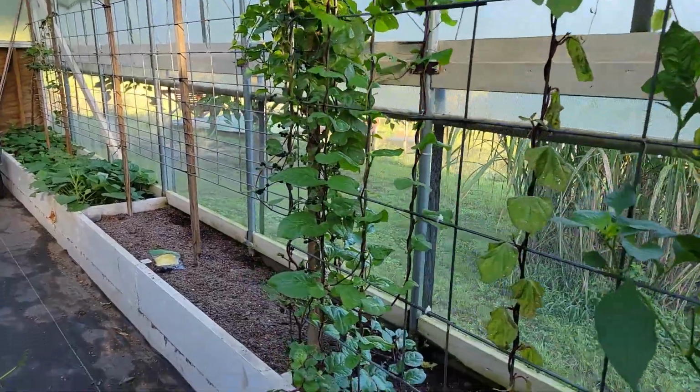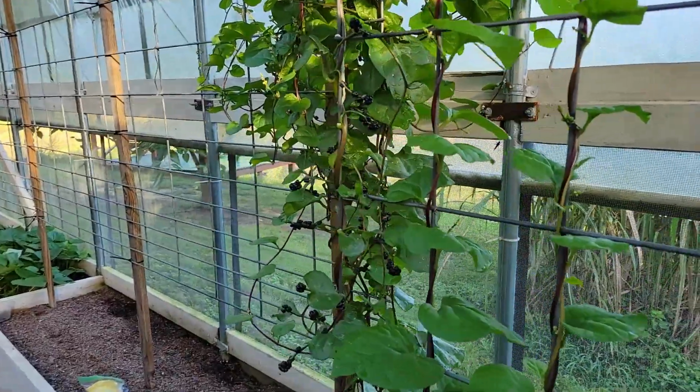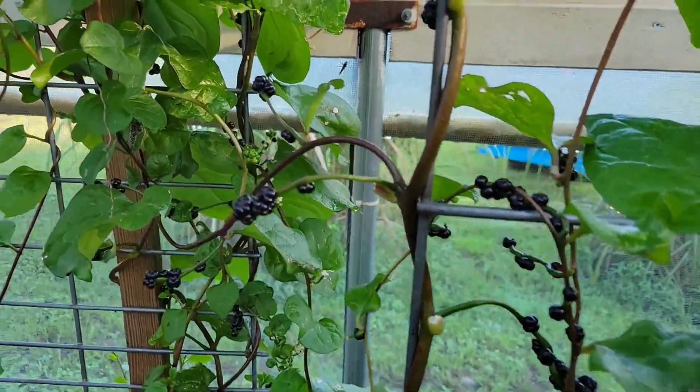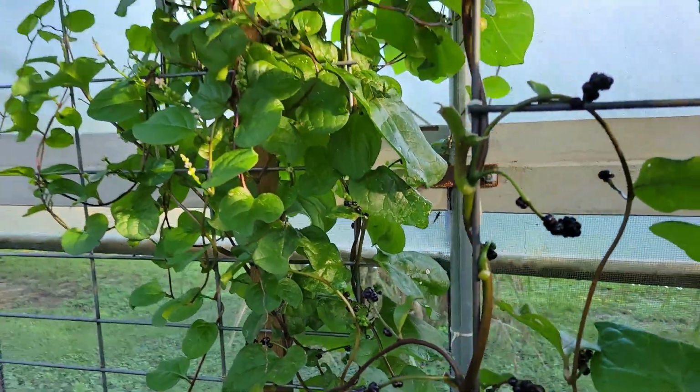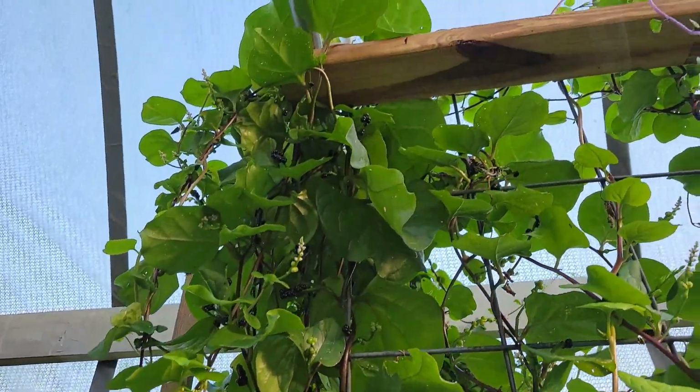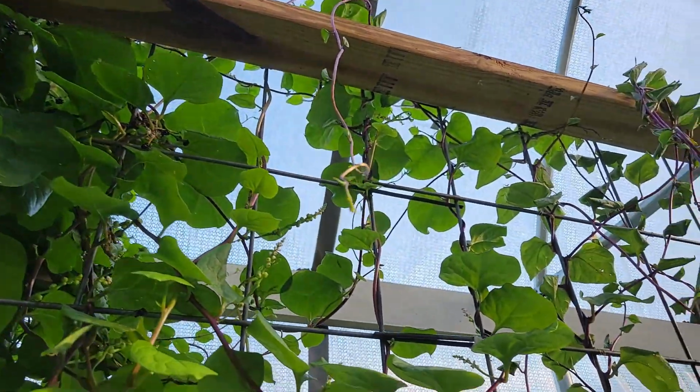The Malabar spinach is going crazy. I am saving seeds. I have put some up on Etsy. I will put some more, but look at this. Seeds galore. So if you want Malabar, look at that. Everywhere.